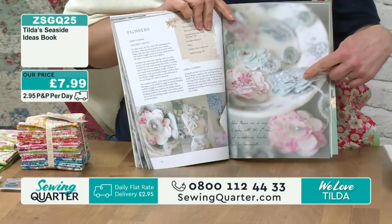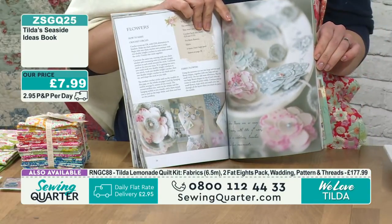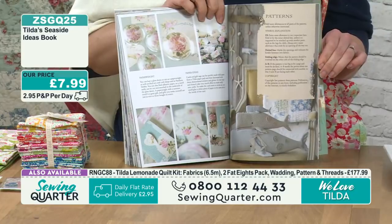I would make that into pretty bunting, especially after Christmas when you take everything down and it all looks a bit bare. Put it out with something new, something pretty. And then you get your patterns.